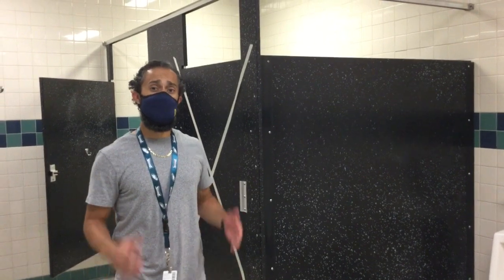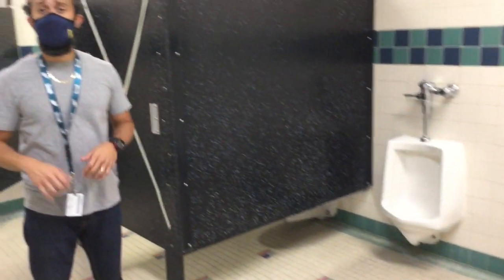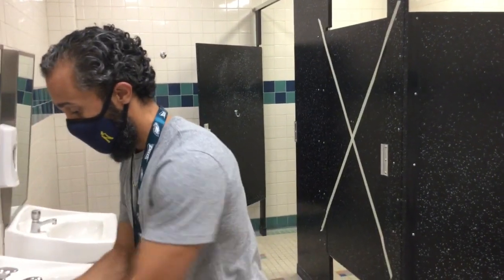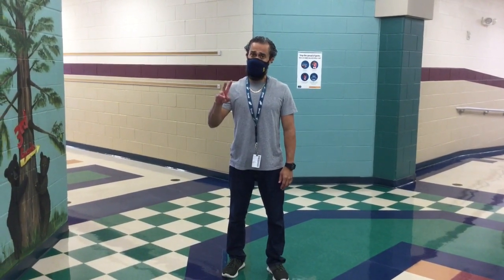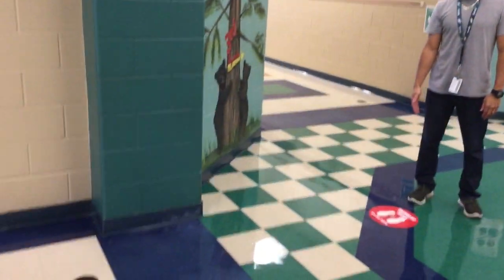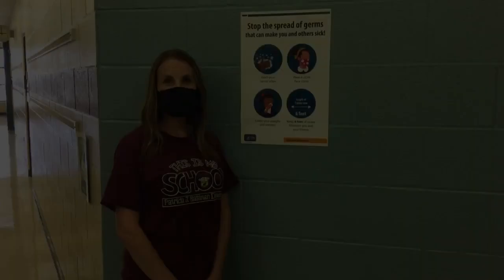All right, boys and girls, just like in the girls' restroom, every other stall will be available to use, and every other sink will be available to use in the boys' restroom. Do not forget to wash your hands. All right, Black Bears, if you go to use the restroom and you notice that there's 2 people in there already, please come outside the restroom and wait on one of the dots you see on the floor. Remember to stay 6 feet apart and wait your turn.